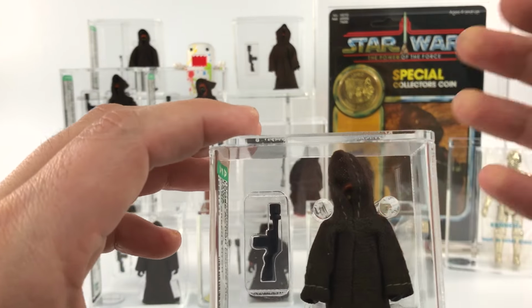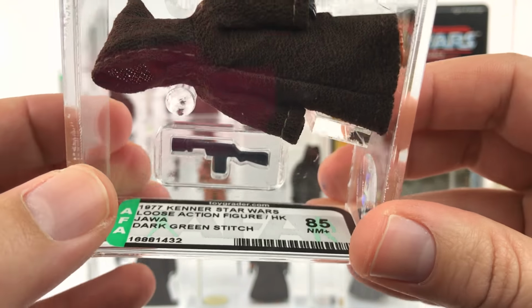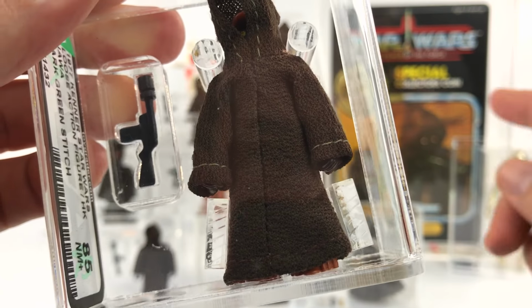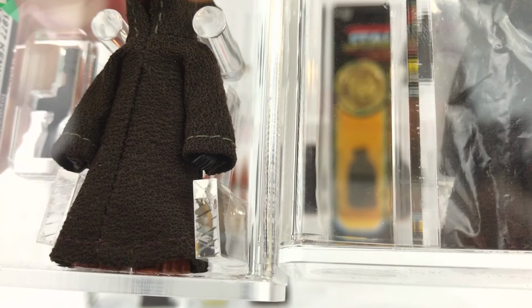The next one right here, again, you can find these just like the purple one. This is a dark green Stitch. So there's a label right there, and like I said, I want to say this baggie right here is a green. It almost looks green to me. I don't know.